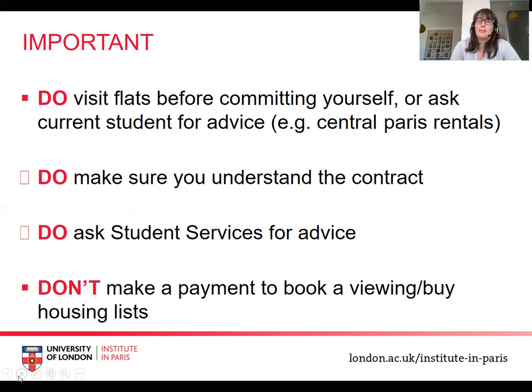If you're renting from a private landlord, I would say that it's very important to see it. There are kind of scams out there. So if you're renting from an individual you found online, I would try and get a current student to check that it's legit if you're not able to come to Paris. If you're renting through an agency, it's less likely that it'll be a scam, but if it's an individual, do be careful.